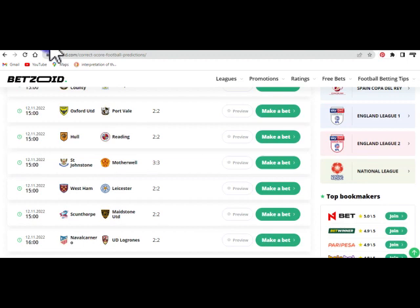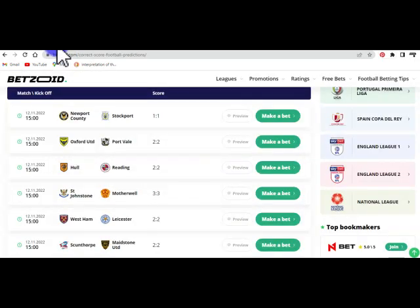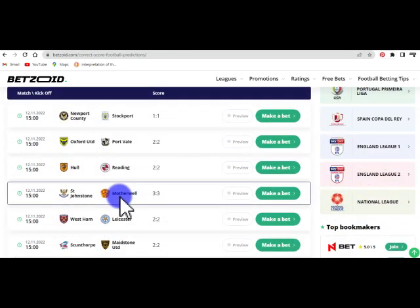Nottingham Forest with Crystal Palace. We are going again and try to see if we are going to navigate. We are going to see that for Nottingham, there is no game here. We are going to go back again, make sure that we see Tottenham Hotspur and Leeds United. Come back again, try to check until you are going to see a match.